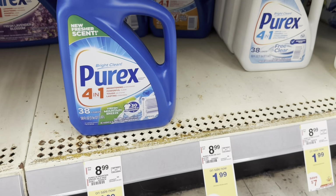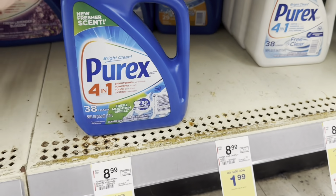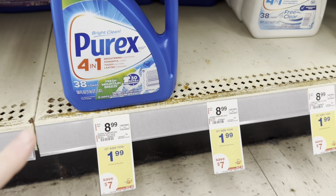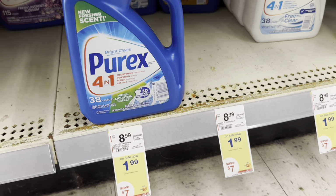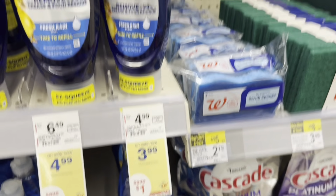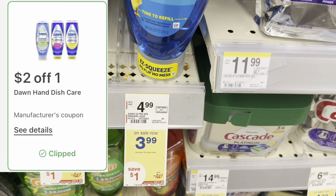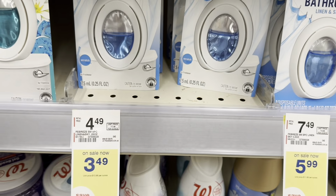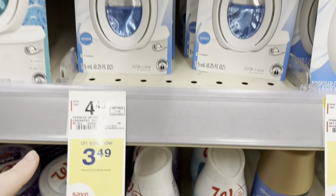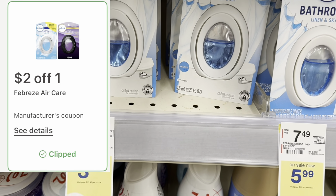Select small size Purex are on sale for $1.99. They are the 29 load or the 38 load. We don't have any digital coupons or rebates, so they're $1.99, but if you like this brand or don't mind using it, this is a really good deal. Great savings on Dawn Easy Squeeze. Select ones are on sale for $3.99, and we have a $2 digital coupon, making them just $1.99. Select small spaces or bathrooms, if that's what you want to call them, are on sale for $3.49. We have a $2 digital coupon, making them just $1.49.